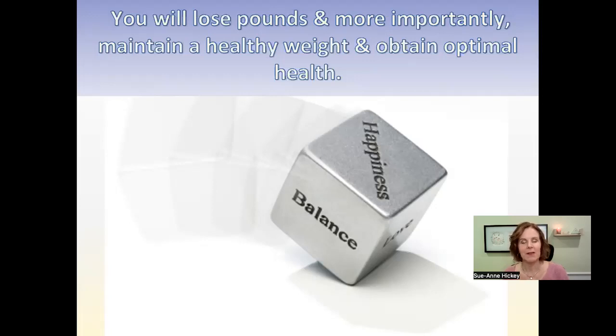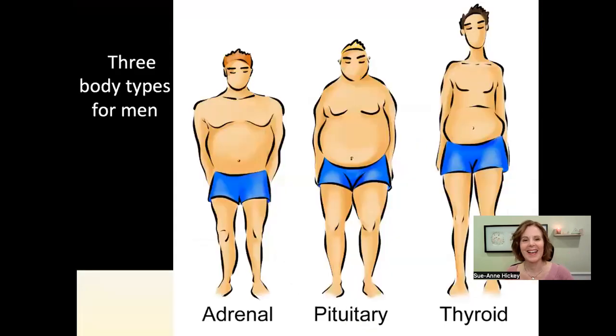Without it, as I was saying from the beginning, we don't have much. So that's the most important thing, is how to stay healthy until you're in your 70s, 80s, 90s, and more. Right? So there are 3 body types for men. As I said, the gonad body type is only for the woman.